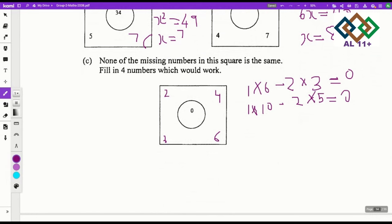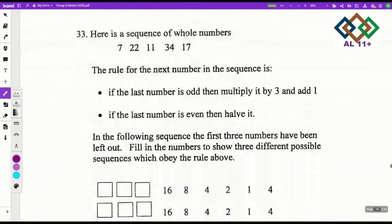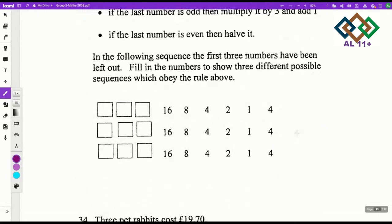So now we are on 33. In this, they are saying that there's a sequence of whole numbers 7, 22, 11, 24. The rule for the next number in the sequence is if the last number is odd, then multiply it by 3 and add 1. If the last number is even, then half it. In the following sequences, the first three numbers have been given to you. So you go this way and you see what's happening. If you look at the sequence, what's happening is 16 multiplied by 2, that's 32.